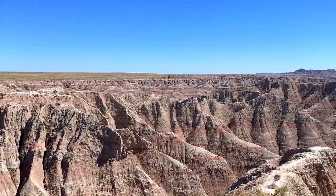When you think of national parks, you think about great grasslands and mountains and waterfalls, tall, towering trees. And this is none of that. This is just completely barren, and yet its beauty is astounding. Every time you come around another corner, we're just like, oh my goodness.